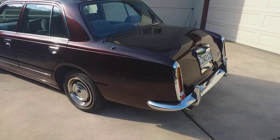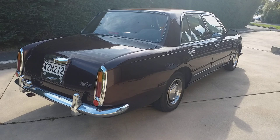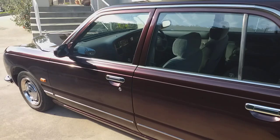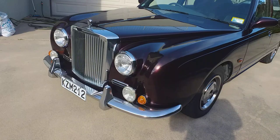Small collection. Ten points if you can guess what it is. That's right, it's a Bentley. Well.